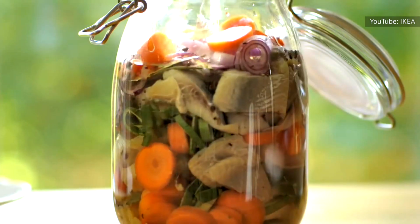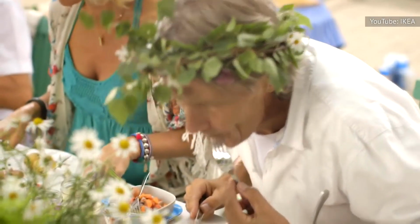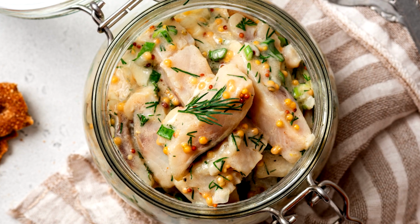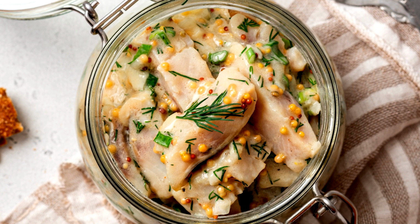It may seem odd to enjoy herring prepared through pickling, but according to Visit Sweden, this centuries-old method of extending a freshly caught fish's shelf life proved both cost-effective and tasty. And with such a long track record of satisfying Swedes, the continued popularity of pickled herring proves the old notion: if it ain't broke, don't fix it.